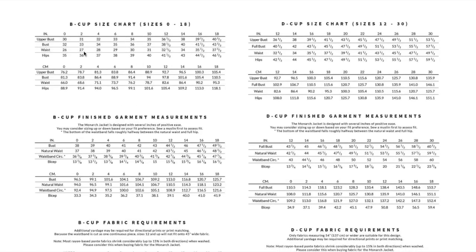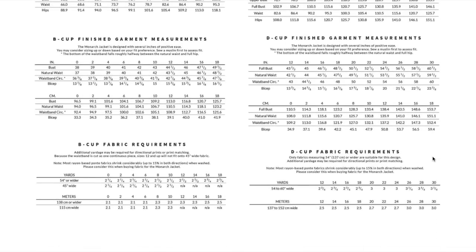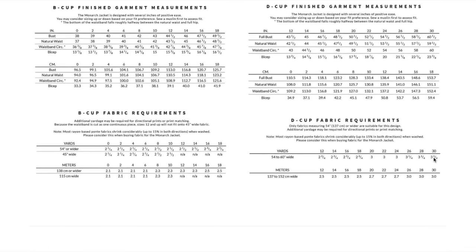All right, so full bust ease is roughly 4 inches. The waistband circumference, which isn't technically your hip, goes up to 60 inches. It's more like your high hip measurement, whatever that would be. And then fabric requirements go up to 3 1/4 yards and only 54 to 60 inch wide fabrics on the D cup. I think she probably talks about that here.